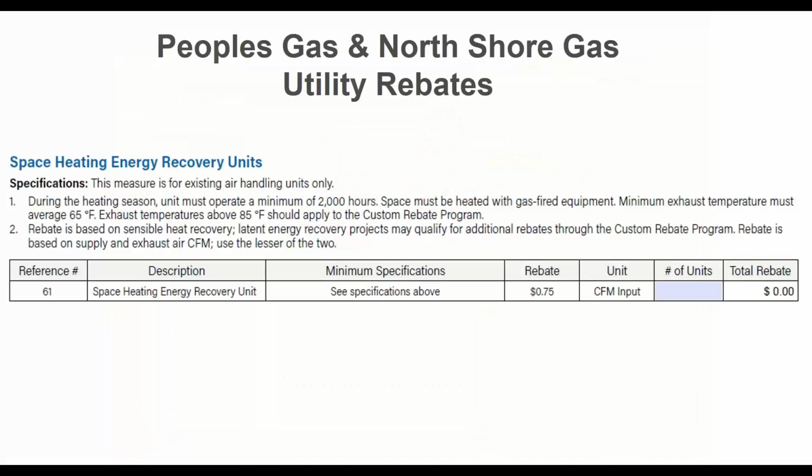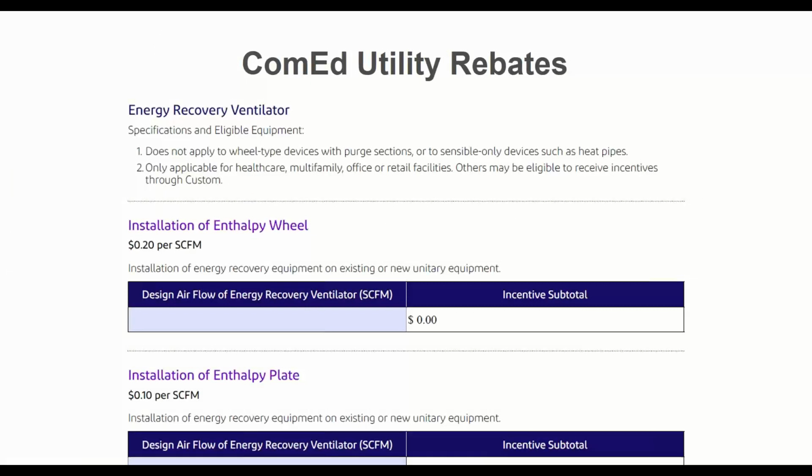In summary, free money from North Shore Gas and Peoples Gas. If you do an ERV, it's 75 cents per CFM, you just multiply it out. It's CFM input, so that's outdoor air CFM in this case. You might have 1,000 CFM of outdoor air coming in, but you may only have 900 CFM of exhaust going out because they want the building slightly positive. And they're like, well, which one do I use? You use the input, the air coming into the building, the 1,000 CFM of outside air in this case.